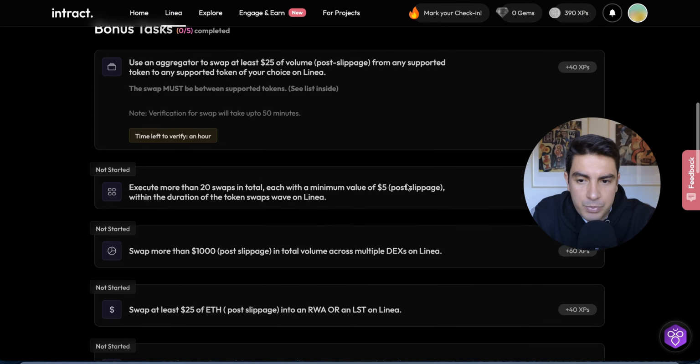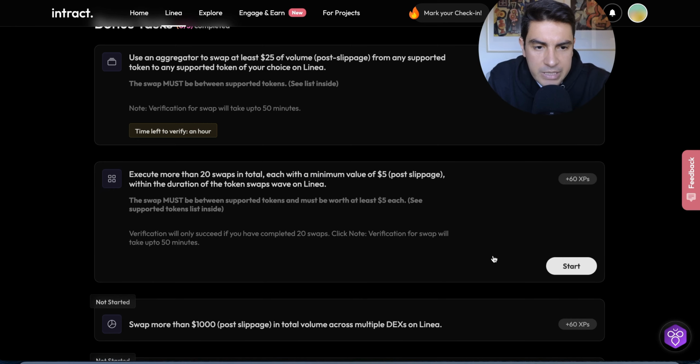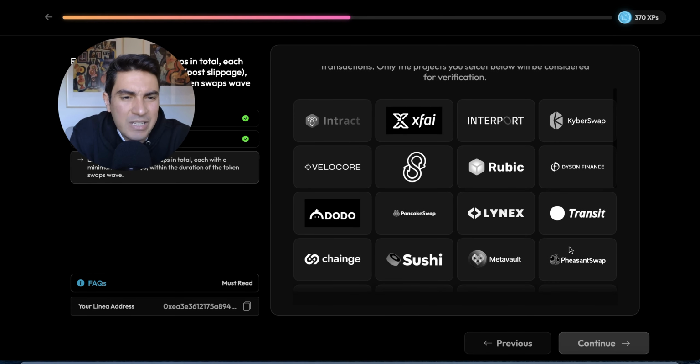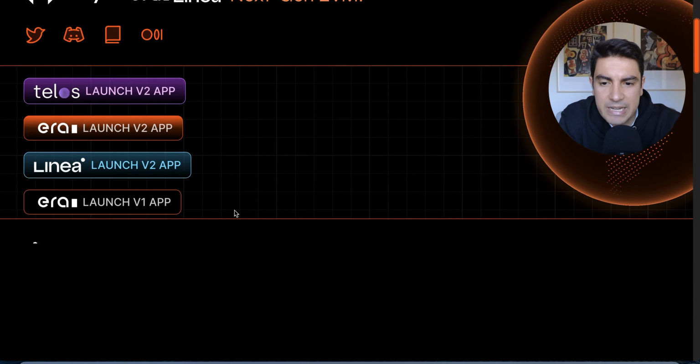The bonus points are to perform 20 swaps in total. I'm not going to do that now because I'm going to go bankrupt, but I just want to see what options for DEXs it gives us. I'd say this is the real alpha. Even if you don't do the swaps, I would be looking at these DEXs to see what the liquidity is like. Let's see Velocore. Yeah, the real alpha is definitely to see what DEXs are out there.